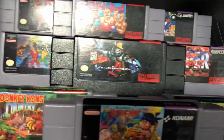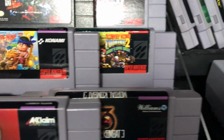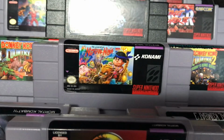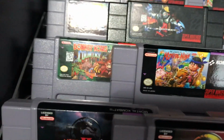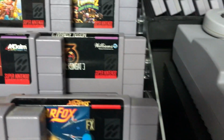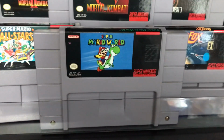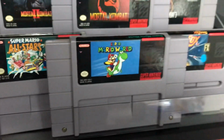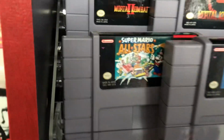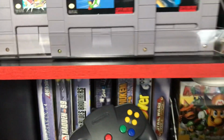Battletoads, awesome game. Killer Instinct, love the soundtrack of that. Street Fighter, awesome game. Donkey Kong Country. Mystical Ninja, very fun game. Very difficult. Oh, Donkey Kong Country. Mortal Kombat 2, definitely played a lot of that. Mortal Kombat 1 and 3. Oh, Star Fox. Got a lot of hours in that one. I think everybody's got a lot of hours in this one. Super Mario World. It's one of the best Mario games ever made. Along with the Mario All-Stars. Get your kicks on trying to beat the mystery levels. I could never do it.